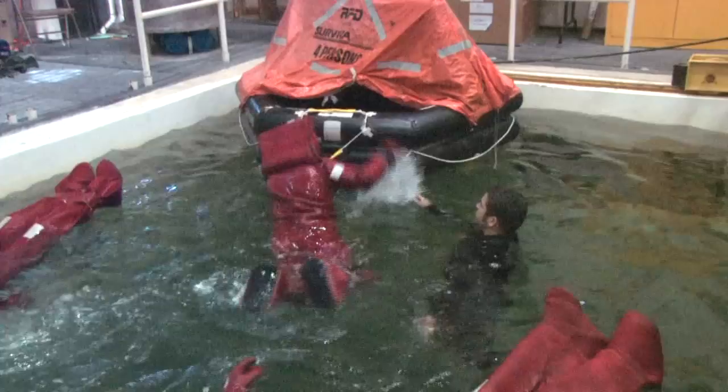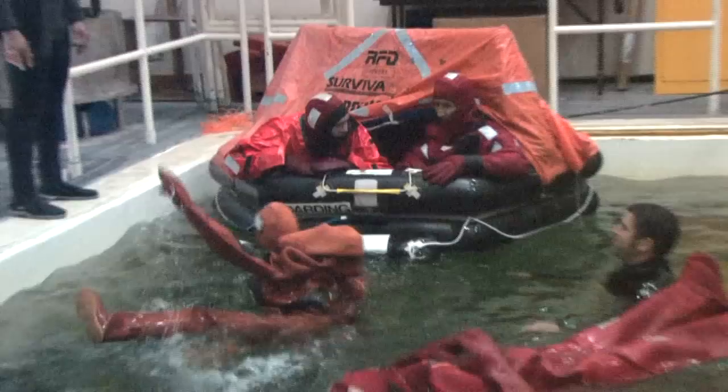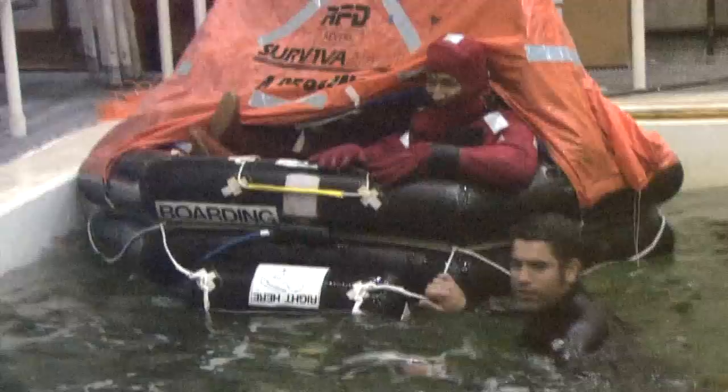We've put about 1,800 people through this training, and this training has been valuable in that many fishermen that come and bring their own suits have discovered the suits do not fit them. They've discovered that the suits are defective, damaged, or too old, and by trying to put the suit on and going in the pool, they've had a real eye-opener as to what can happen if you don't maintain your suit or have a properly fitting suit.